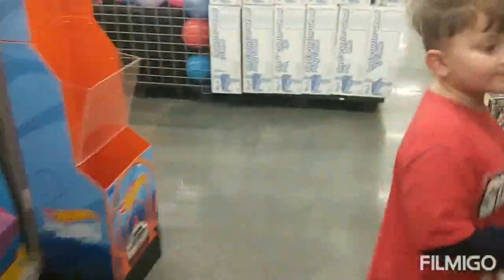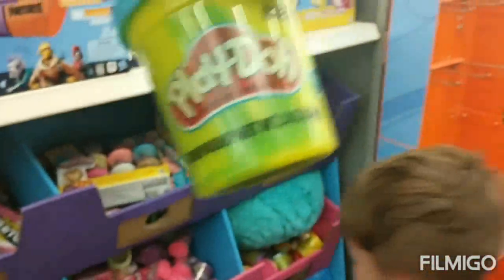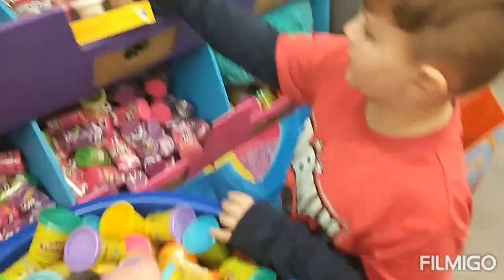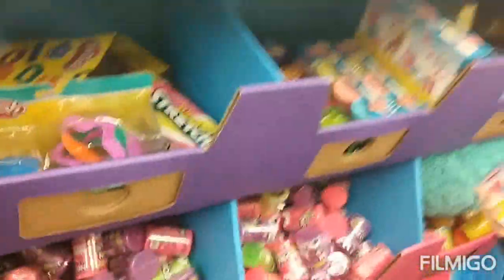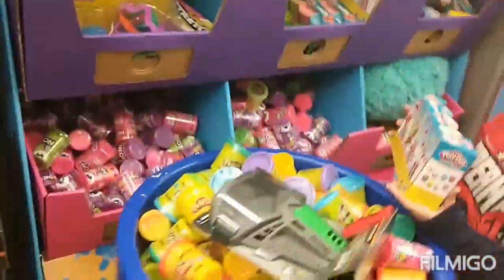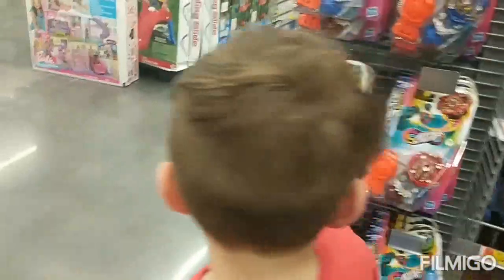Here's some Play-Doh. My mom used to make Play-Doh on the stove. Man, it comes in little containers now. How much money is this? Look under. Does it say below? Age 3 plus. Okay, I'm older than 3, so I can't get that.